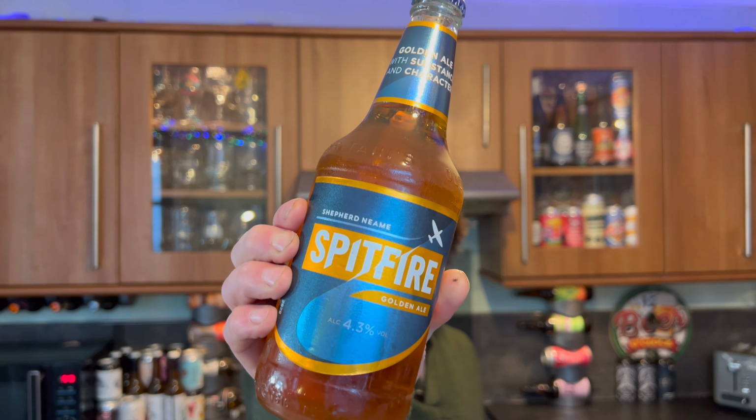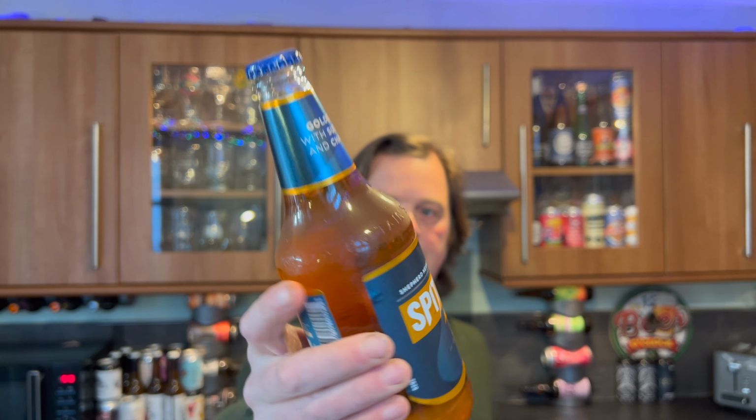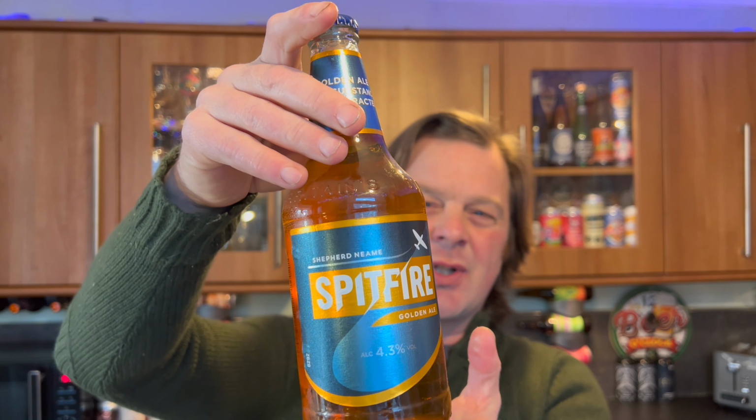Today we've got a beer from Neame Brewery. I've not said that in quite a few months, if not years, on the channel. I was in my local supermarket and I saw that they had a Spitfire Golden Ale. 4.3% ABV, clear glass bottle, which I suppose is a little bit of a shame, but we'll touch on that later on in the review. Here is the bottle cap.